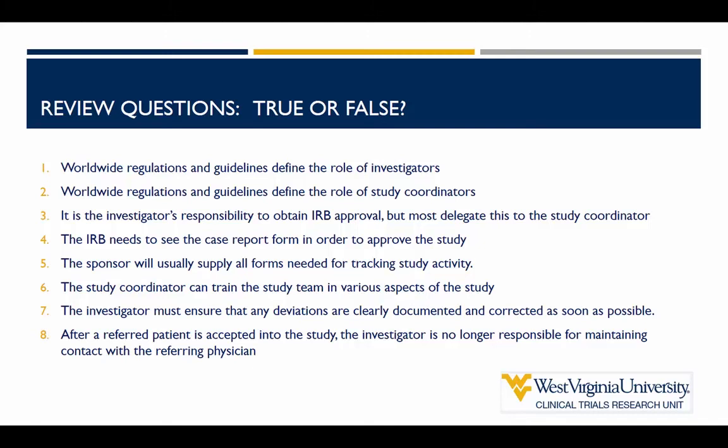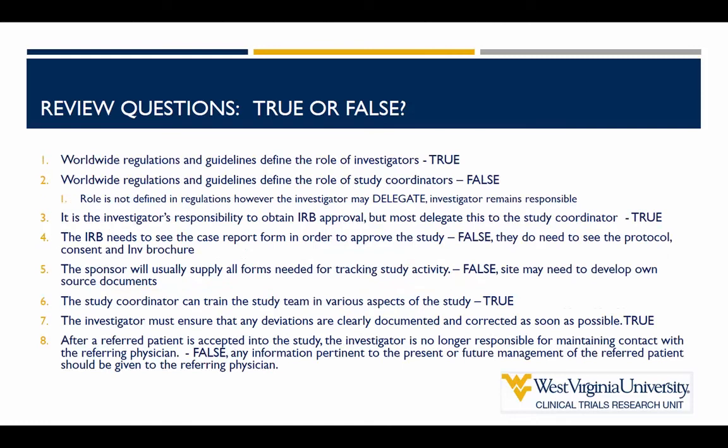The study coordinator can train the study team in various aspects. True. The investigator must ensure that any deviations are clearly documented and corrected as soon as possible. True. After a referred patient is accepted into the study, the investigator is no longer responsible for maintaining contact with the referring physician. False. Why is that?